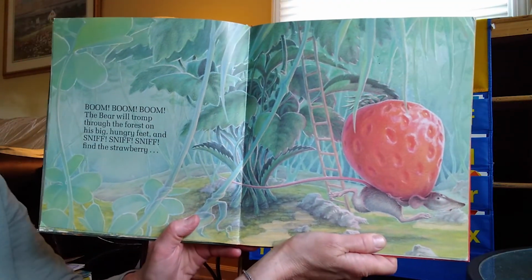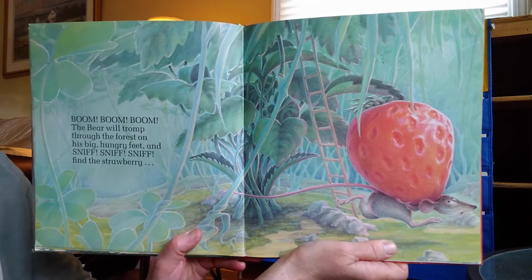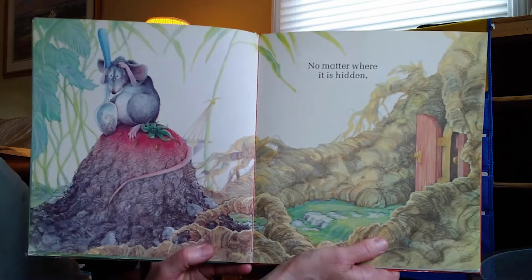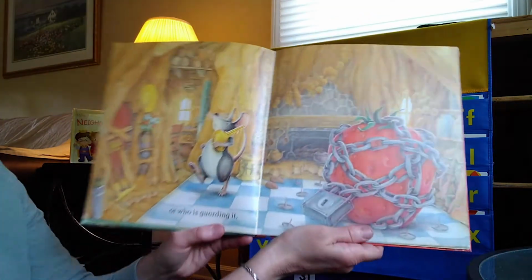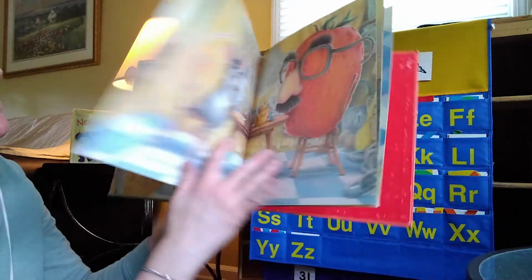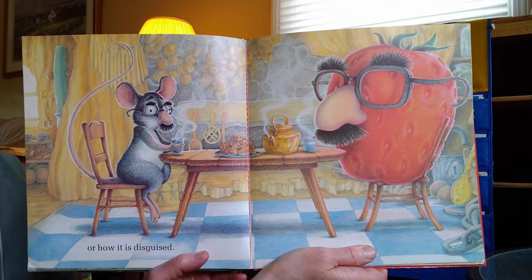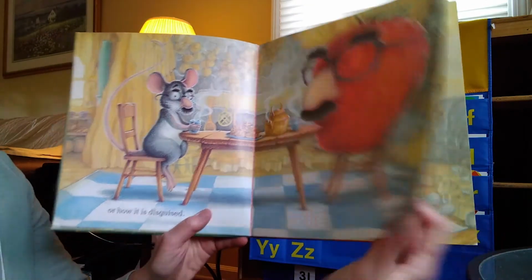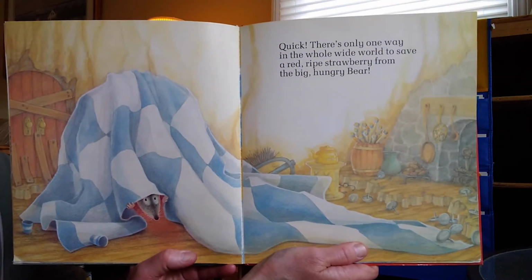"Boom, boom, boom. The bear will tromp through the forest on his big hungry feet and he will find that strawberry. No matter where it is hidden, or who is guarding it, or how it is disguised." Do you know what disguised means? It means to dress up like something else so nobody recognizes you. That's a silly disguise for a strawberry. "Quick! There's only one way in the whole wide world to save a red ripe strawberry from a big hungry bear."